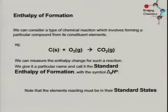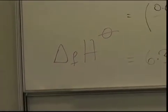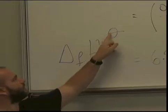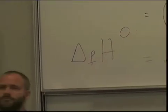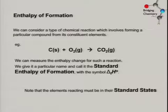Sometimes you might see this written like this. Have we seen this? Some people? Yeah, the circle with the line through it. Again, it kind of depends on what textbook you read. The way we teach it here doesn't have the line. So this is delta f H standard, the standard enthalpy of formation for this reaction. So if you can measure how much heat's given out in that reaction or how much heat's taken in, then that will be this delta f H standard thing.